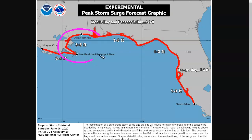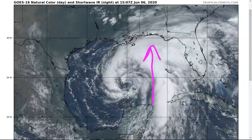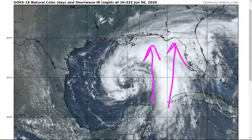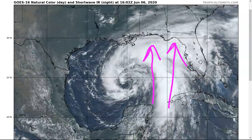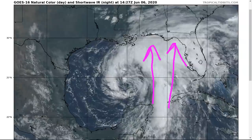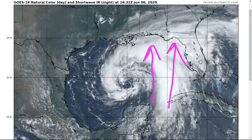And then surge, also a potentially large issue in some places where it is prone to high water, such as southeast Louisiana and Mississippi, where currently 3 to 5 foot of surge is possible, and surge in Florida also possible. Anytime you get strong, long fetches of southerly wind on the east side of storms like this, you're going to be pushing water from the ocean into these low-lying coastlines, and that could, of course, cause flooding issues as well, despite the winds being relatively weak. With this not being a hurricane or anything like that, we can still get surge anyway. So keep an eye out for that.